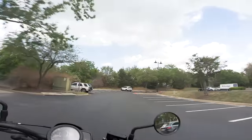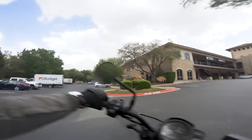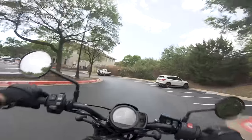It almost feels like, so my gold standard for slow speed maneuverability is adventure bikes. Those bikes are so simple. Adventure bikes and dual sports are so simple to whip around in slow speed conditions, and the Rebel is no different. This is super simple to ride at slow speeds.